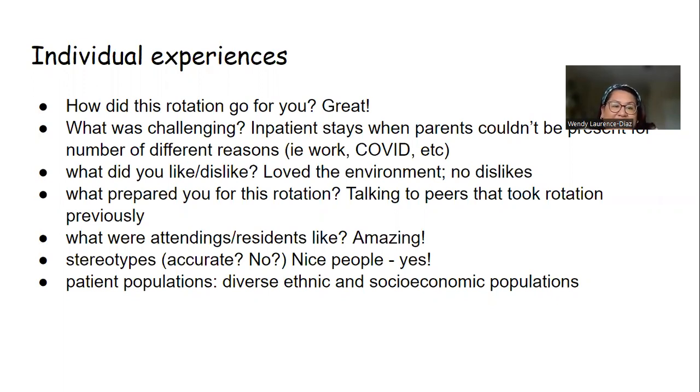And what were the attendings and residents like? They were just wonderful as well. And the stereotype is that pediatricians are nice people, and I would say that I agree. Patient population, like Diane said, very diverse, in every possible way that you can think of.